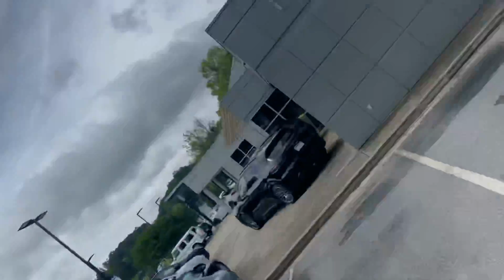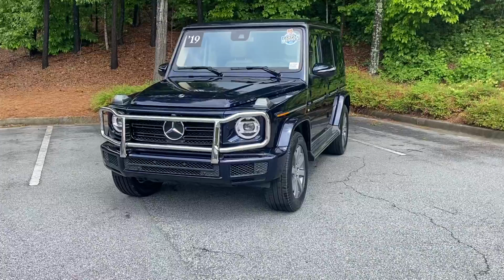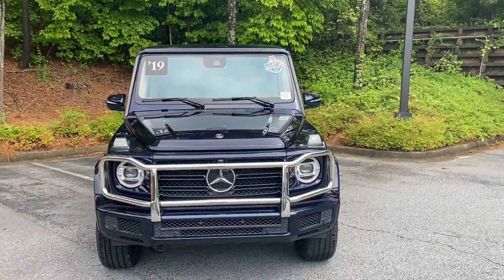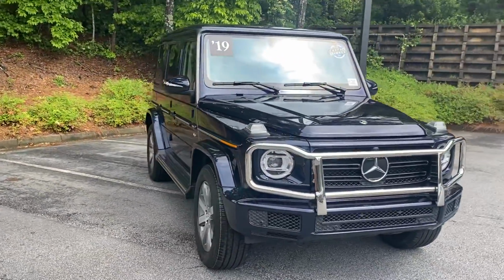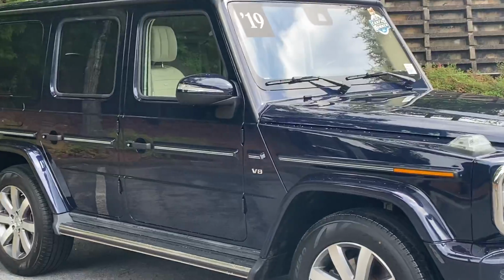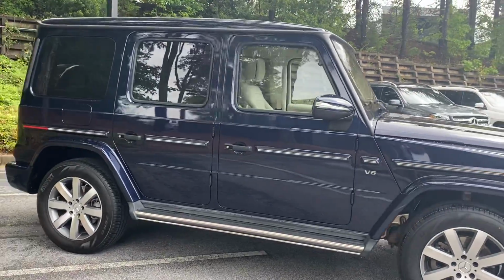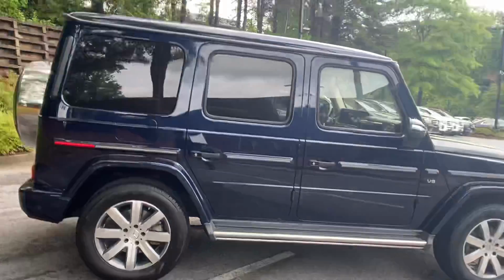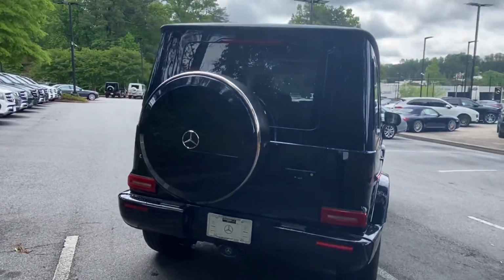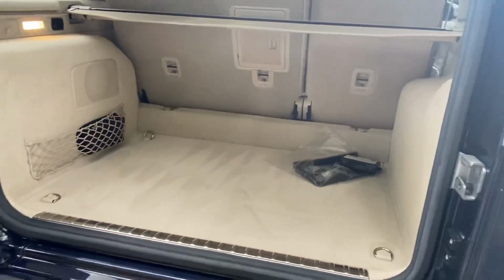I wanted to introduce myself and then also show you the 2019 G550 that we have here. Again, I know you're just a little ways away, so I wanted to do a quick walk around, show you the conditioning of the vehicle. Again, in great shape. I love this color, the lunar blue. Around the exterior, and then we'll move on to the inside. And again, looks just practically brand new.